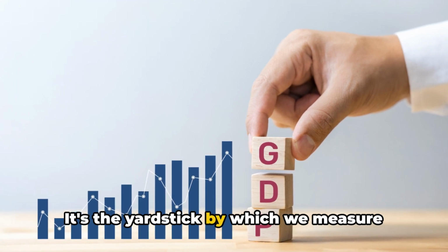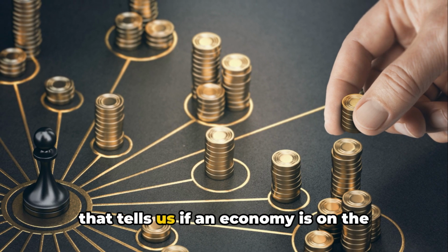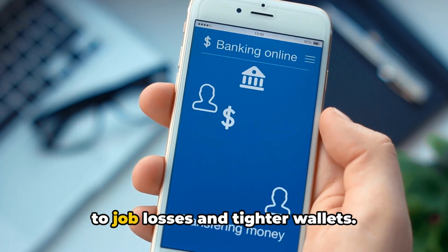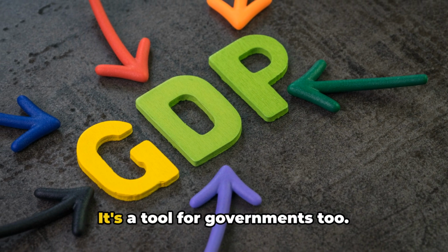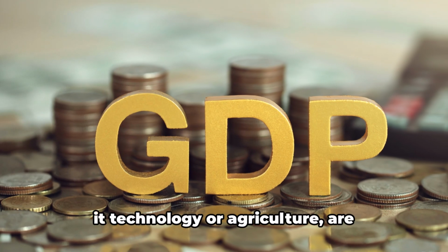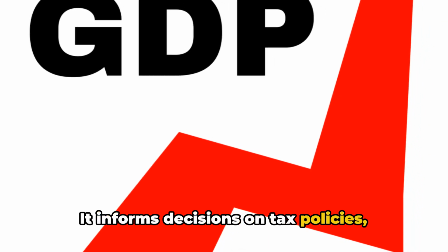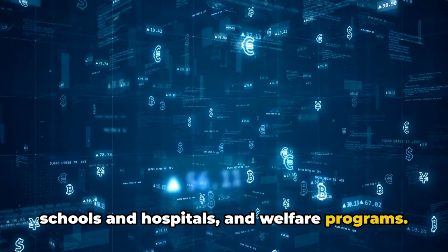It's the yardstick by which we measure economic growth or contraction, a signpost that tells us if an economy is on the upswing, generating more jobs and better incomes, or if it's in a downturn, leading to job losses and tighter wallets. And it's not just useful for economists. It's a tool for governments too. It helps them identify which sectors, be it technology or agriculture, are flourishing and which need a helping hand. It informs decisions on tax policies, public spending on infrastructure like schools and hospitals, and welfare programs.